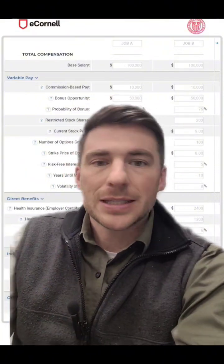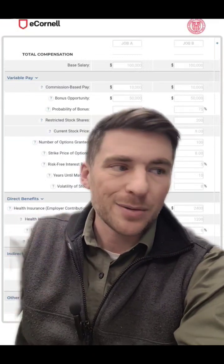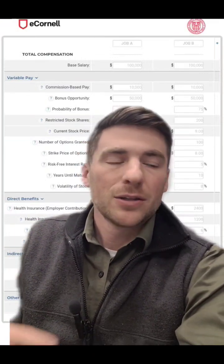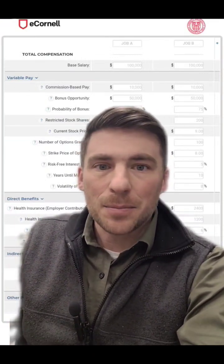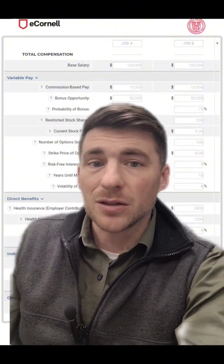Now, there are always intangibles like commute or the company itself, the growth, the role, things like that. But this is a very handy tool to tell you dollar for dollar which job is better. Now, the transition office is great and they give you a lot of tools, but there's so many more tools out there that they don't give us.